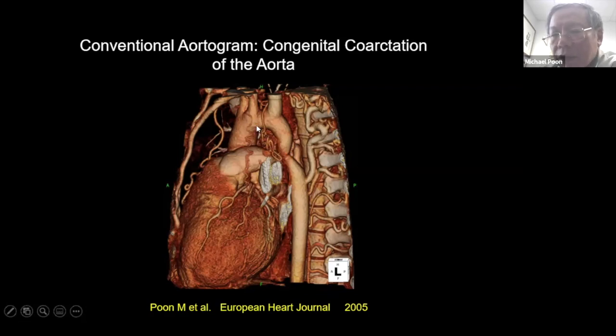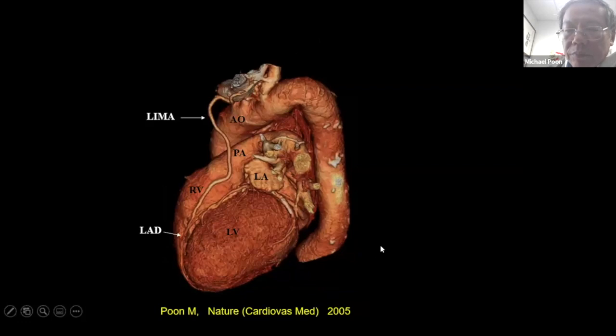For example, a lot of patients with this type of stricture also have valve problems that you need to know ahead of time. So you don't want to fix this, open up the chest to fix this, and 5 years later you have to reopen the chest to fix something else.